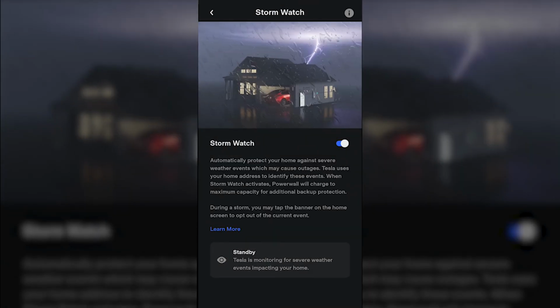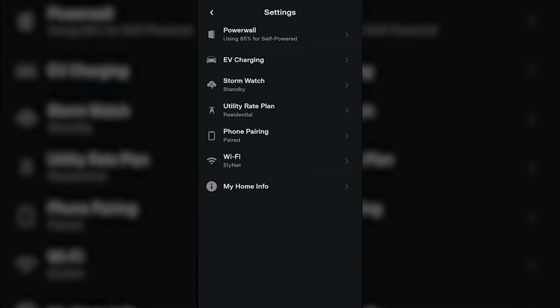Under Storm Watch, Tesla keeps an eye on the weather for significant weather events or thunderstorms, stuff like that that may cause a power outage. If it detects a major storm, it will actually start charging up the Powerwalls. If it's not already charging from the sun, it'll pull from the grid and charge the batteries up just in case the grid goes down, so that you can store that energy and still have power while they're working on restoring power to your neighborhood. So your neighbors look at you like, how do they have power and we don't have power? A pretty neat little feature there.